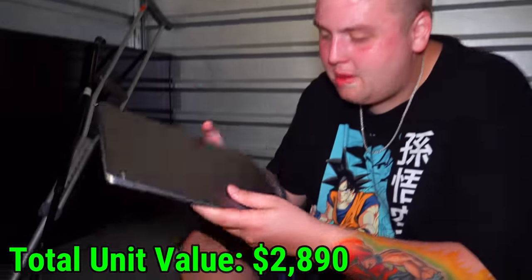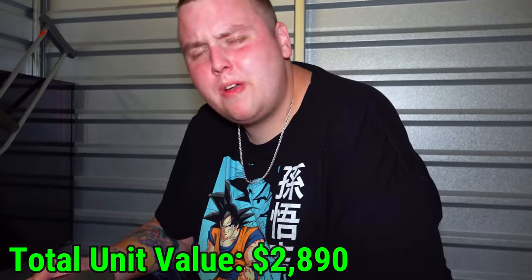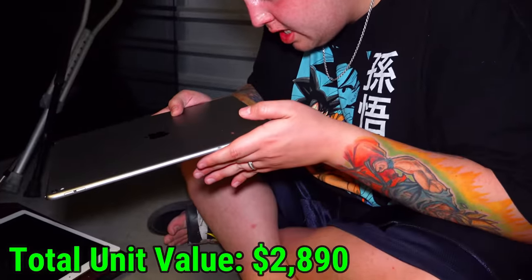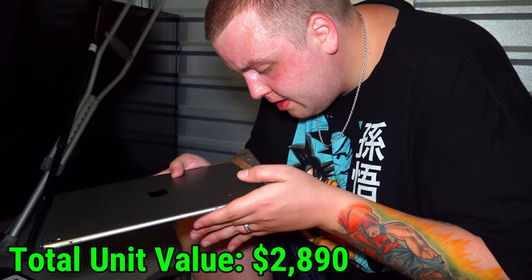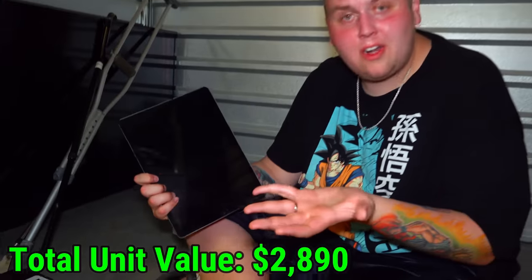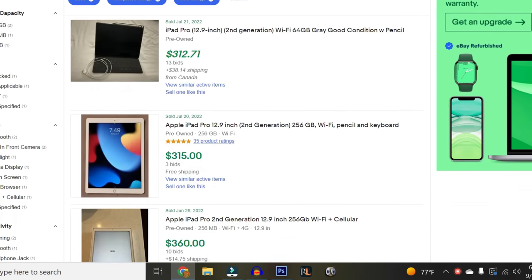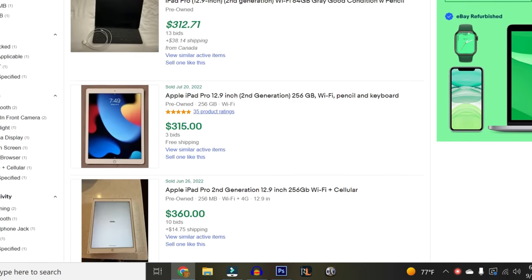Boom, there is the iPad, and hopefully the information that we found in the iPad box will help us unlock this. So this is model A1670. Okay, I don't know what that means, but that'll allow me to look it up. Looking up the serial number, this is an iPad Pro Generation 2. Assuming we're able to get it unlocked, most of them are selling for between $300 and $350 pre-owned.